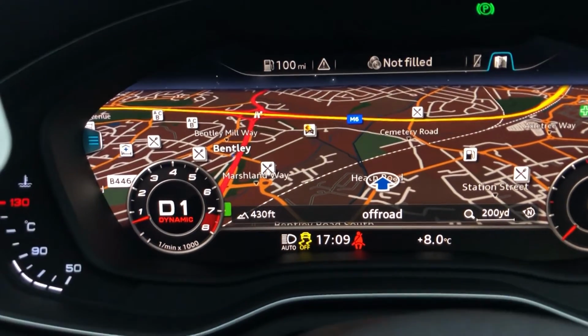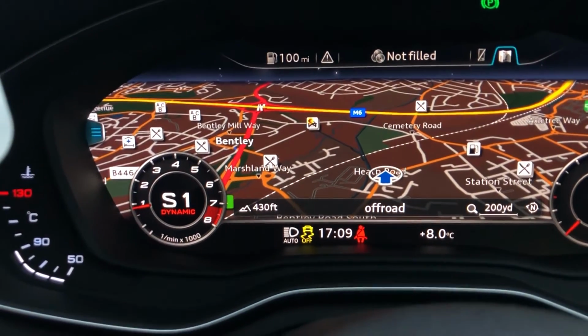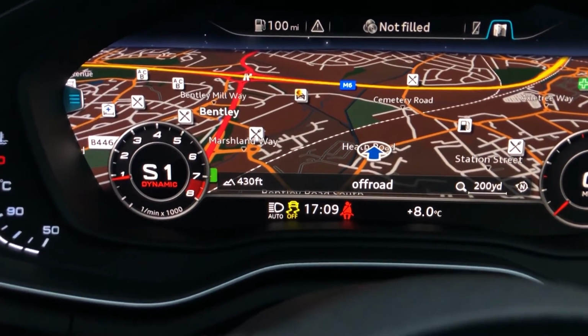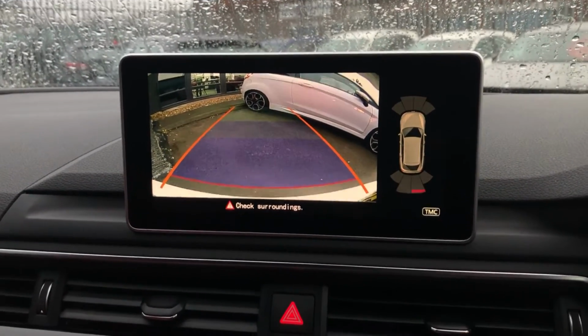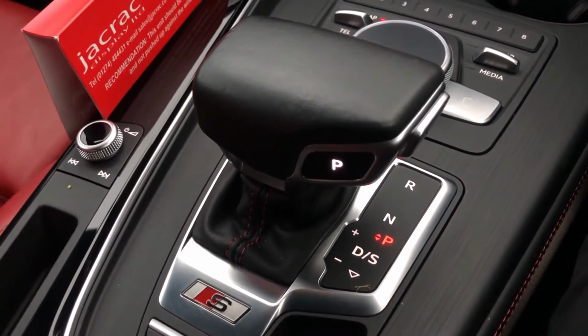dynamic driving mode. If I go down again, you can see the revs raise, you get a nicer exhaust note, and that changes to S, which means I'm in sports mode. Higher rev ratio, higher throttle response. To put it into reverse, you simply press it up, and you'll see that your reverse camera and front and rear audible parking sensors come on as well. To put it in park, simply click this button, and that does it for you.